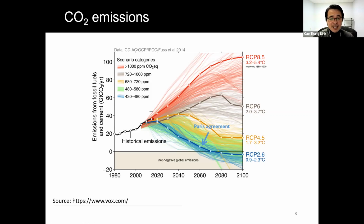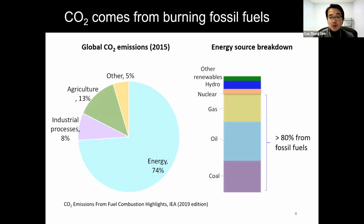Just to give you a sense of how much 1 gigaton is, imagine that the total weight of the human population on Earth is 0.4 gigaton. So we emit 100 times the amount of that weight. So if we want to deal with the CO2, we need to know where it comes from. And by far, the energy sector is the biggest emitter, accounting for more than 70% of the CO2 emission.